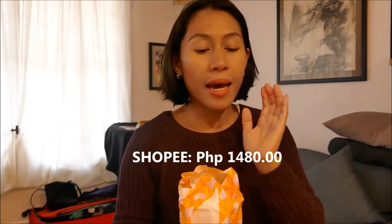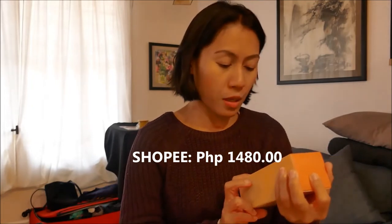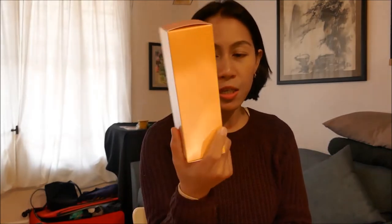Okay. And aside from that, I also have here a facial toner. It's called Moistful Collagen Facial Toner by ETUDE House. So I'm also going to unbox these two different products that I have here, the AHC set and of course the facial toner by ETUDE House. Okay, so let me just try this first.